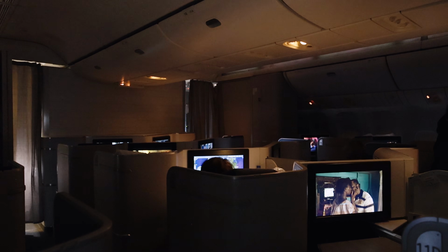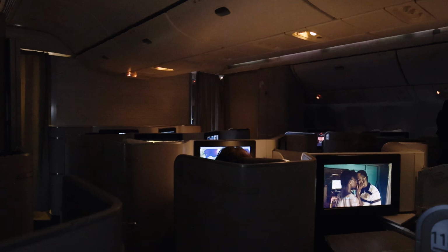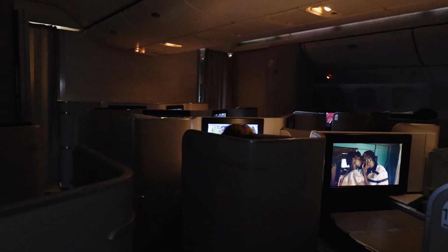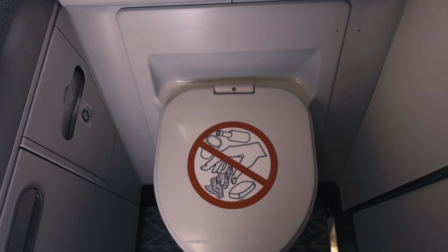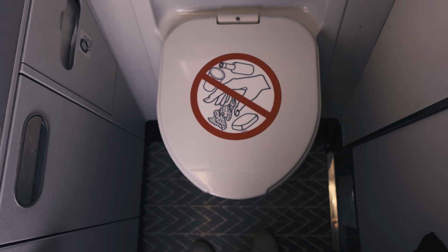And after dinner service, they immediately turn out the lights, which I think is their way of telling us that it's nap time and that we need to leave them alone now. Not that I blame them, because I would also want us to leave them alone if I was an FA on this flight. Let's check out the washrooms in the meantime.